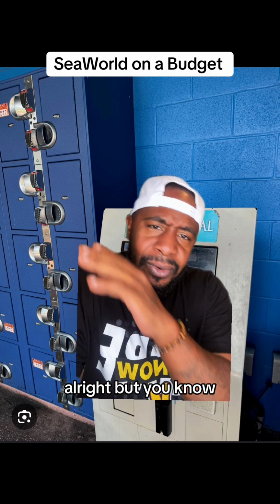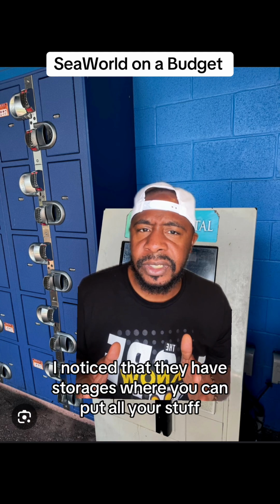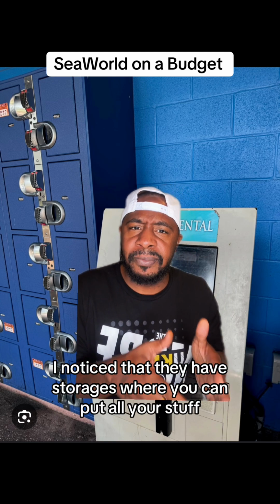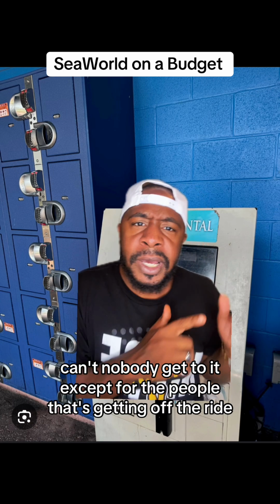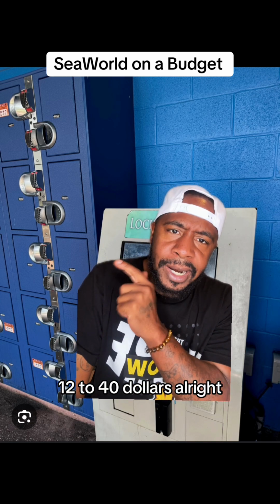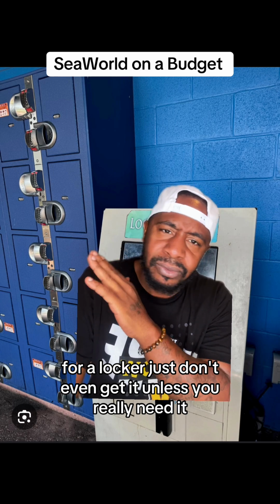But don't get a locker if you don't need to, because at the top of every ride, I noticed that they have storages where you can put all your stuff, and people actually watch it. So ain't nobody gonna be stealing your stuff because it's on the other side. Can't nobody get to it except for the people that's getting off the ride. So save your $12 to $40, all right, for a locker. Just don't even get it unless you really need it.